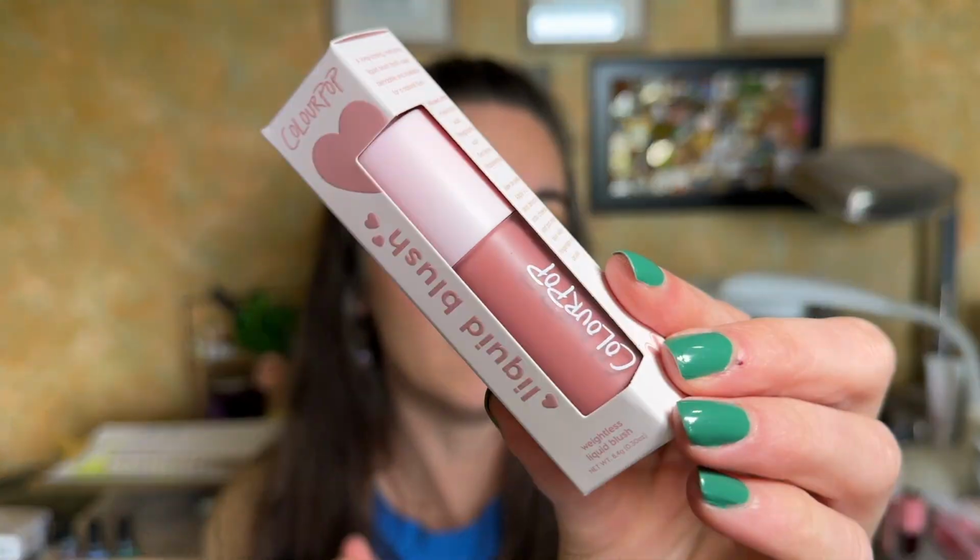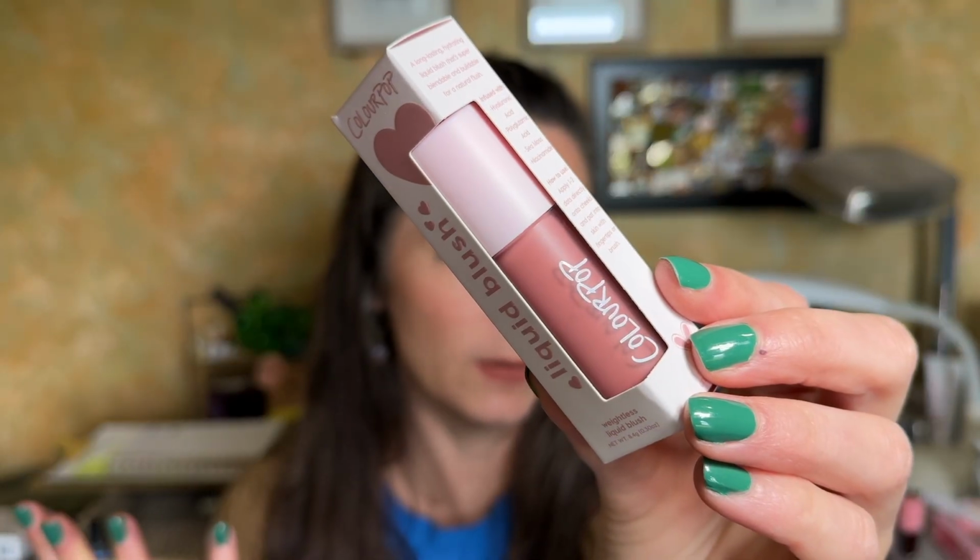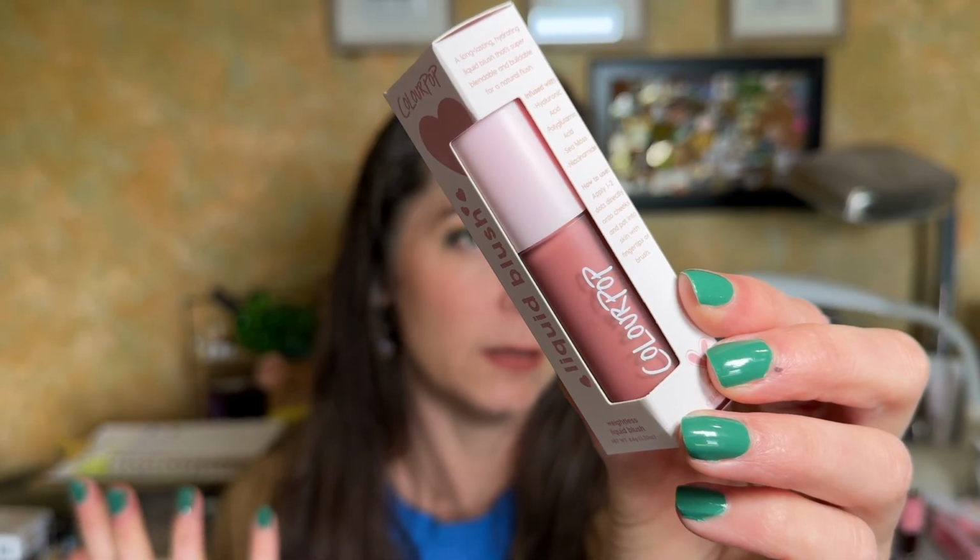Oh, this is the thing that I had. This is the liquid blush in Thanks. And this is a beautiful color. I do already have this color, so I'll set this aside. But, and I'm not gonna open it, I'll set it aside. But this is a beautiful blush color. This formula is really easy to work with. It's pigmented, it's blendable. I personally don't like a glowy blush, so I'm glad that this is a matte formula. They did already have that one.